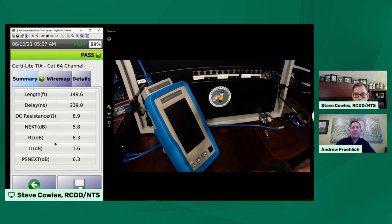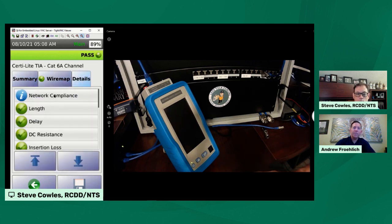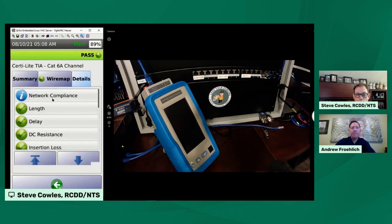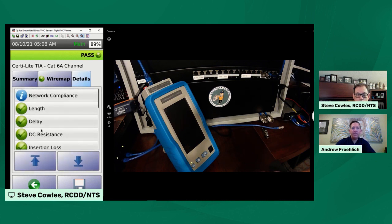Sure. So here we can see the normal things you would see in a certification test. Your DC resistance values, all your margins are shown here, your length. We've got the wire map. And then if I look here, some details, I can instantly tell this cable is good enough for 10 gigs. So the instance that you talked about, they want to know if their cable is going to support future applications. Right. This is perfect. And then you can scroll down through all the other values here.